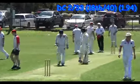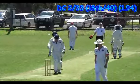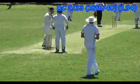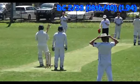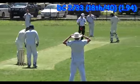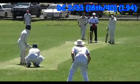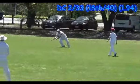So, we're coming into the 18th over. The score is 2-4-33. With just 3 overs to go before the halfway point of the innings, and that's the drinks break. Whoa, bit of unusual bounce. Dot ball.